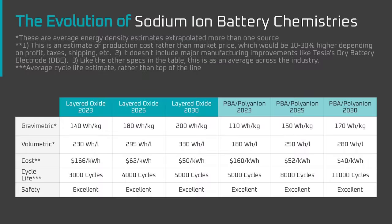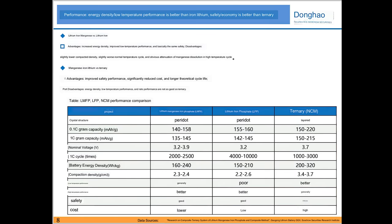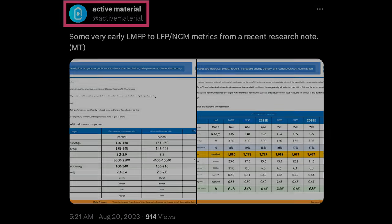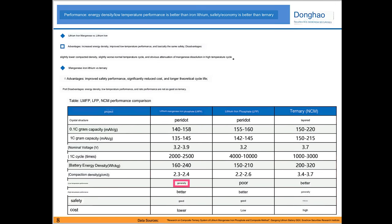Now that we've covered sodium ion batteries, let's move on to the Soochow Securities slides on LMFP batteries. I sourced these Soochow slides from Active Material, which is another account worth following on X if you're into batteries. It appears that Active Material used a translation app to convert the original document from Chinese characters to English, so you may notice some wording on the pages that doesn't make sense.